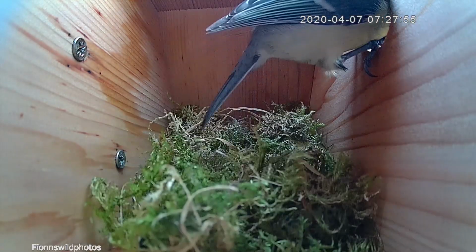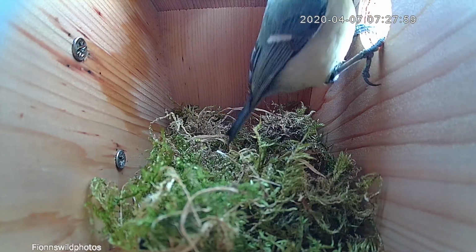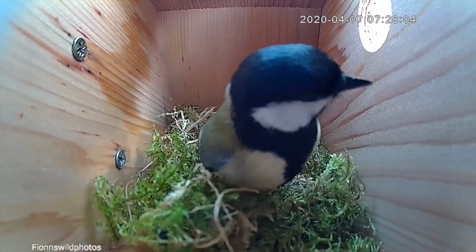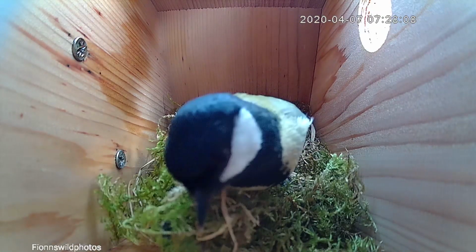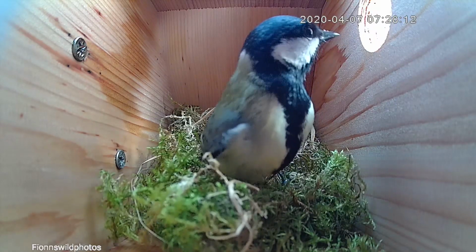Now, thankfully, the blue tits weren't around at this time. They wouldn't have taken too kindly to this at all. But he clears off. He didn't take any material out of the nest. He doesn't look like he was setting up shop or anything like that. So here's hoping he doesn't kick out our blue tits.